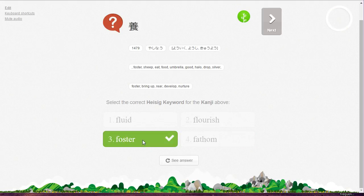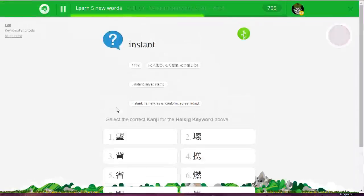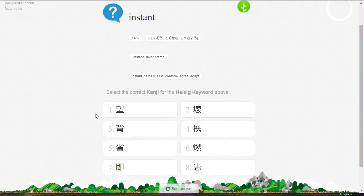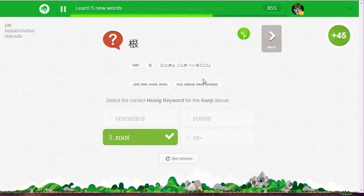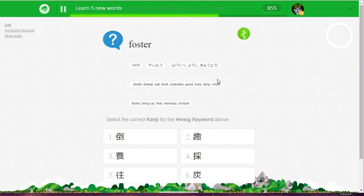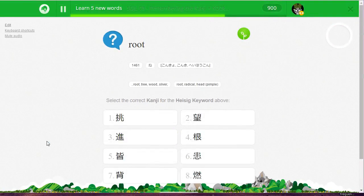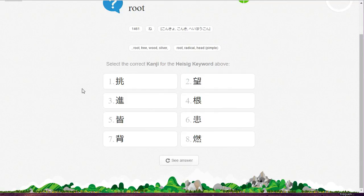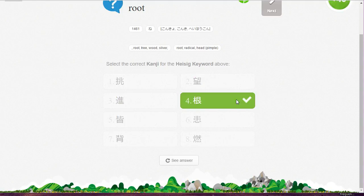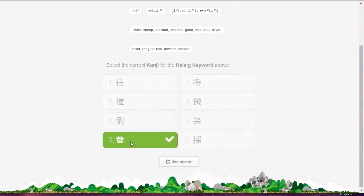Foster. Retreat. Taigaku todoke. Taigaku. Instant. Silver and stamps. Roots. Root. Radical head. Hei ho kon. Foster. Hei hong kon. Square root. Root. I don't like that word. Hei ho kon. Square root. Foster, let's see, sheep and food, Jodie Foster.